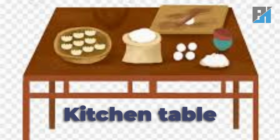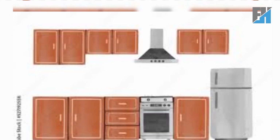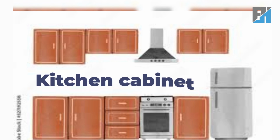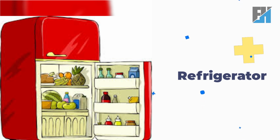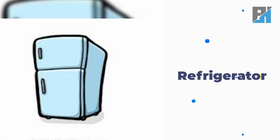17. Kitchen table. K-I-T-C-H-E-N-T-A-B-L-E, kitchen table. 18. Kitchen cabinet. K-I-T-C-H-E-N-C-A-B-I-N-E-T, kitchen cabinet. 19. Refrigerator. R-E-F-R-I-G-E-R-A-T-O-R, refrigerator.